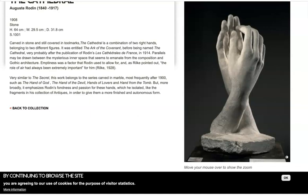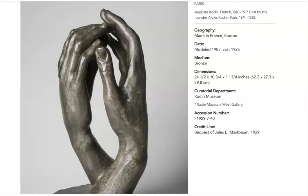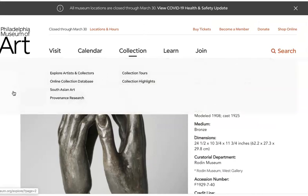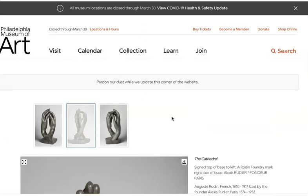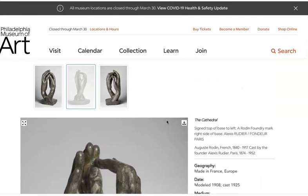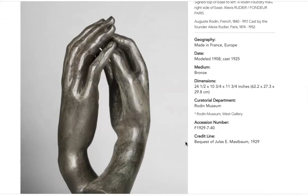So let me show you some other views of this. Let me get myself out of the way. So this is the Philadelphia Museum of Art webpage, and there's another view of it. So Rodin's sculptures often were made in several copies because once the mold was made, it could be copied and redone, and even in different mediums. So you see that sometimes. Let me see if I can find another view of this for you. Right here. There's another angle of it. And there's another angle of it.